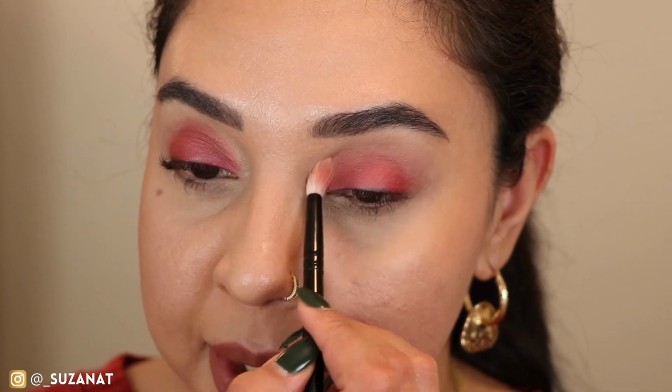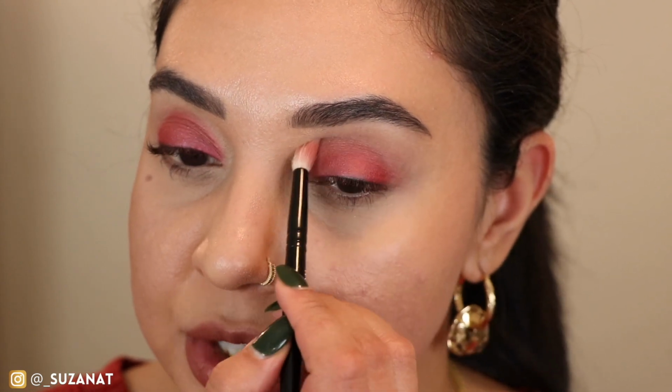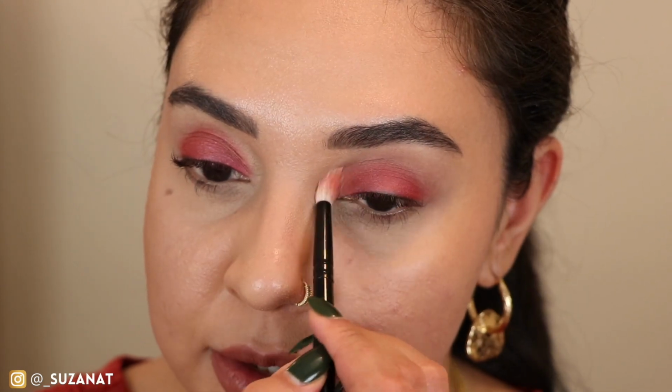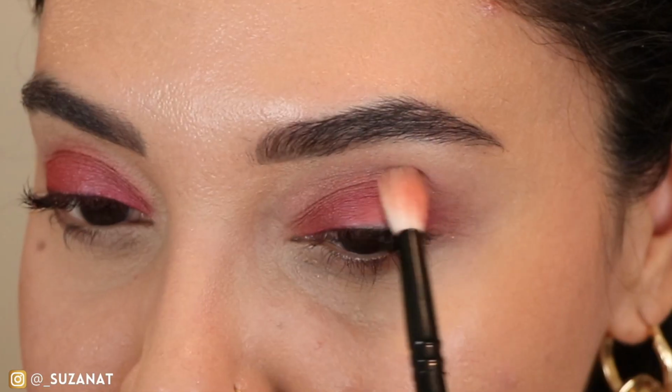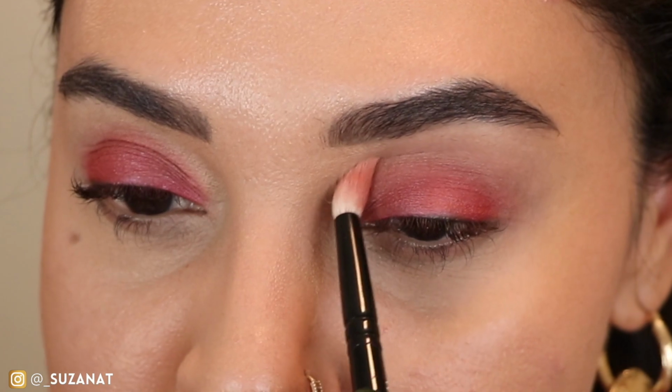Right now, I just want to play with this palette, get to know these eyeshadows and the formula. So I don't really have a plan for the look that I'm going to create. No surprise.